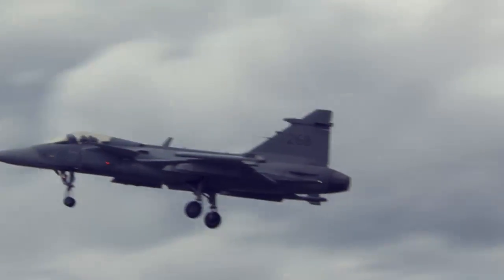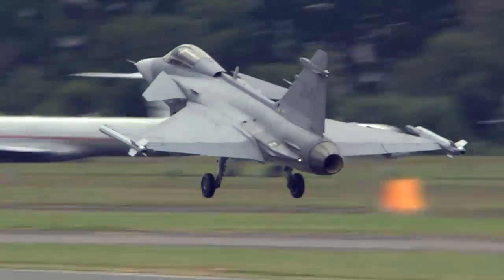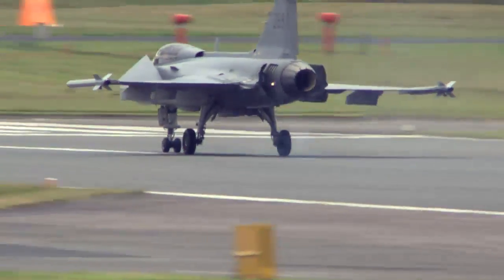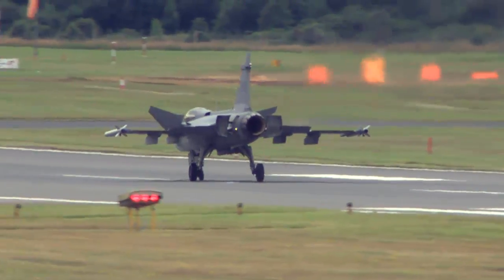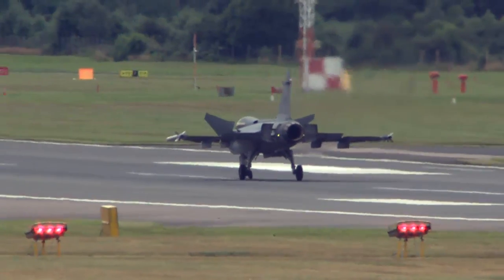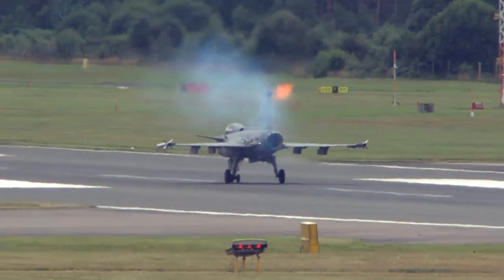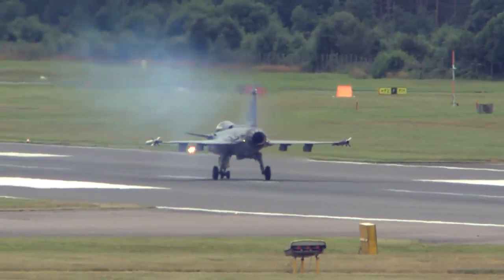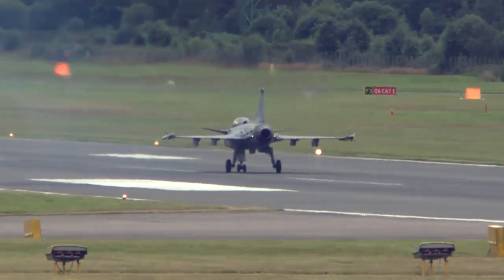Maximum operating altitude of Gripen is around about 50,000 feet. Stress to plus 9G. Comes in, watch the snow ploughing effect of the four planes. Into a fairly short landing run. And now hustling off to taxi off.